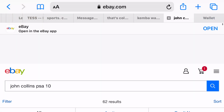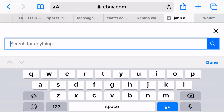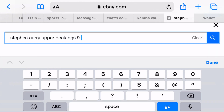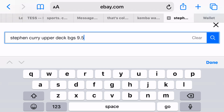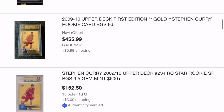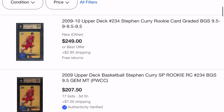And then, obviously, going for more established players too, guys like Stephen Curry. Obviously, Curry's a 2-time MVP, 3-time champion. And I've been buying a lot of his Upper Deck. Actually, BGS 9.5s I've been buying because they're very cheap compared to his PSA 10s. His PSA 10s are going through the roof on this Upper Deck card, but the BGS 9.5s, for some reason, are still a little bit cheaper. So if you can get these for under $250, that's a great deal.